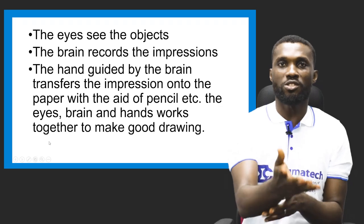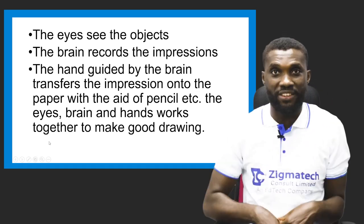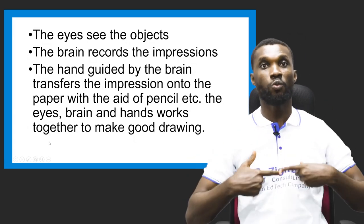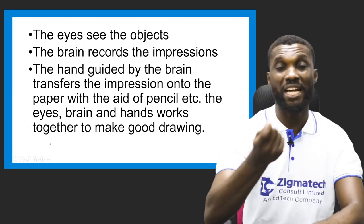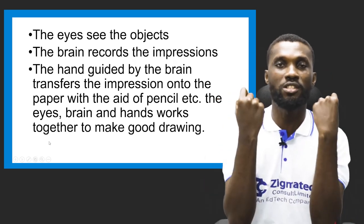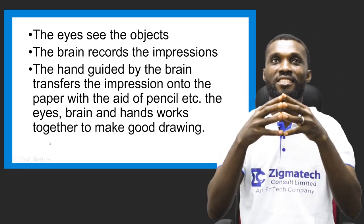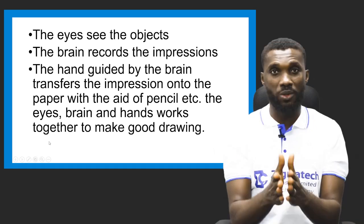But that does not really mean you cannot draw if you don't have a hand. I've seen people that draw with their mouth. I've seen people that draw with their legs. The hand is serving as a tool, so you can replace your tool. Tools can be improvised. But your eye, I'm sorry, what can you replace the eye with? The eye is not just a tool. The eye is a material that is necessary for the work. So that is exactly what I'm trying to explain.